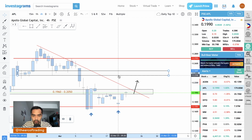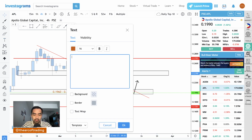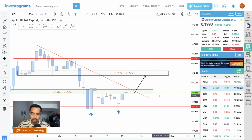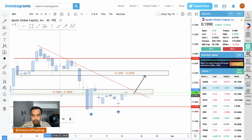This is the 2350 to 2450 zone, so that's a zone we could be watching for this to test if it does break this downward trend line. So we shall wait and see what it does. But good move, closing on this range right here at 1960 to 2050.